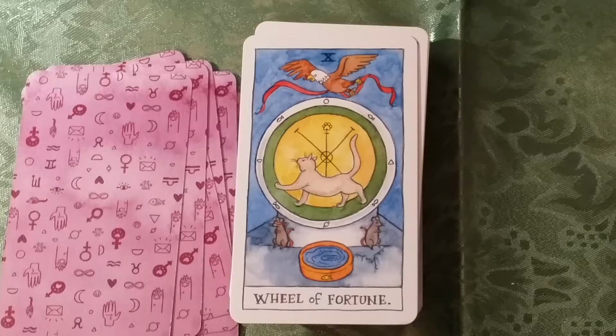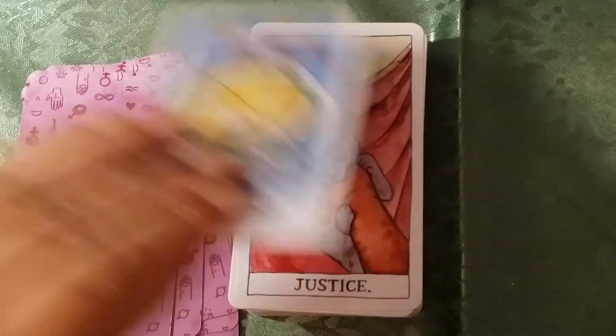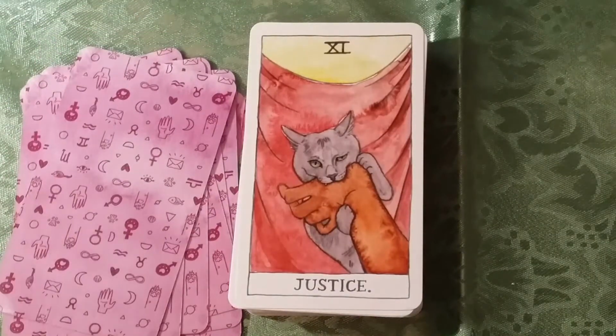Reversed. Upside down, the card signifies the sense that things are spinning out of control. It may be best to sit a spin or two out. Lovely. Next card. Justice. Oh, kitty giving love bites.